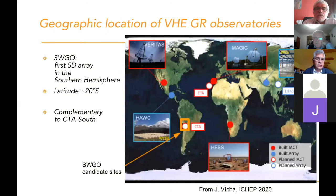Here you can see a map of the geographic locations of the gamma ray observatories. Of course, most of them are in the Northern Hemisphere. In the Southern Hemisphere, there is H.E.S.S., particularly in Namibia. This is a Cherenkov telescope array of like five telescopes, 4 medium-sized and 1 large. And from here is the experience of building CTA, which is a much larger array.